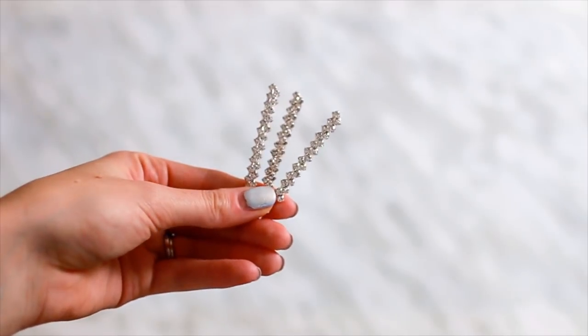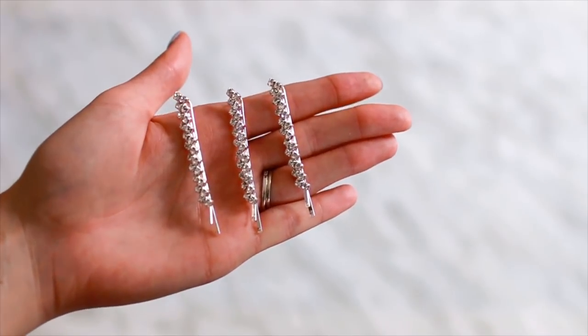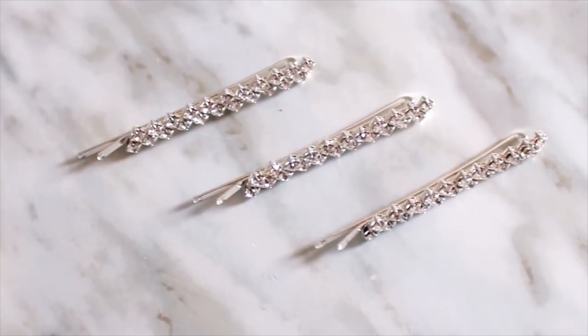The next trend that I've been seeing all over is barrette clips, and you can go all out and grab whatever barrettes you like. I found these really cute diamond-like bobby pin ones, so I'm just gonna be using those. So I'm gonna show you guys two ways that you can style your hair with these barrettes.